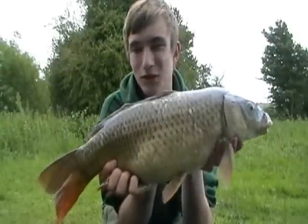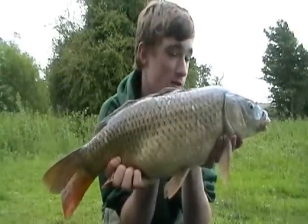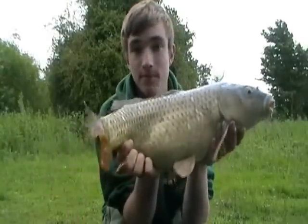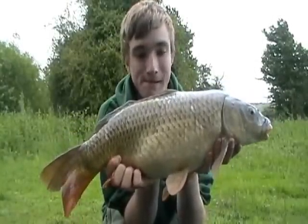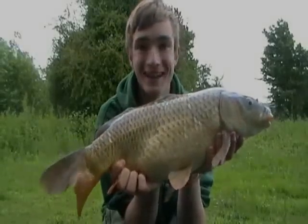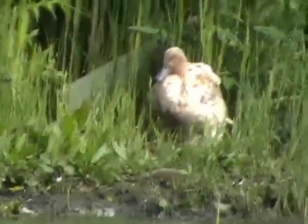Right, well there we are, another common, just taking my margin rod there, thought it should have had a bite, redid it, the new pop-up, new bag, recast the spot again, put some bait back out, and here she is, probably about 6 pound, really lively. I'm going to have to put her back before she beats me up anymore, so yeah, gone fishing, cracker.